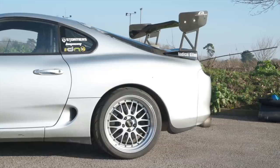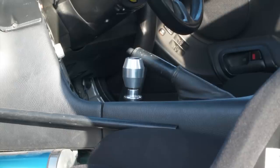Just with the kind of grip that the car's got. I've probably got around about 150 kilos out of the car. Right. It's down to 1440 now. Man, that's still like a... Which is still, yeah, it's still quite heavy.